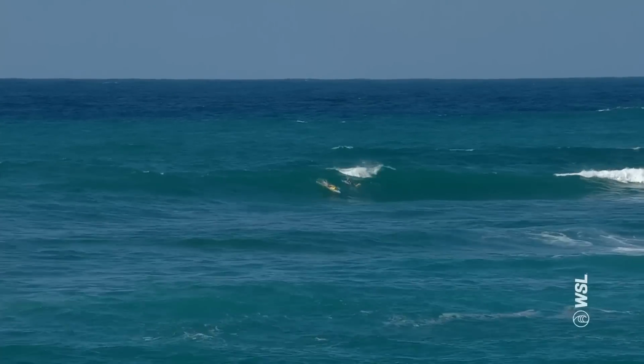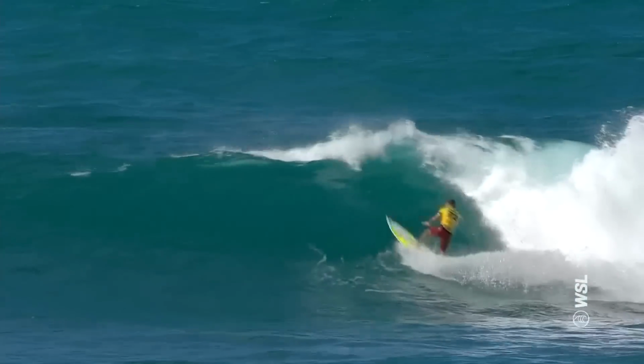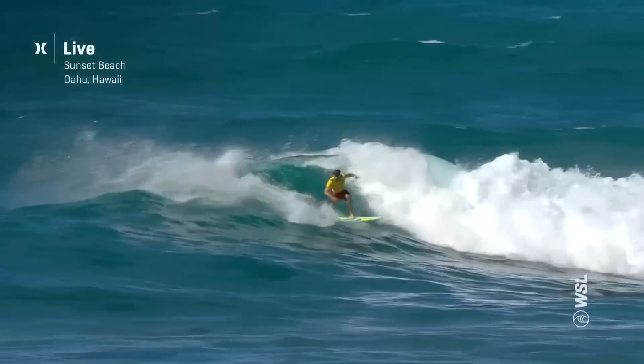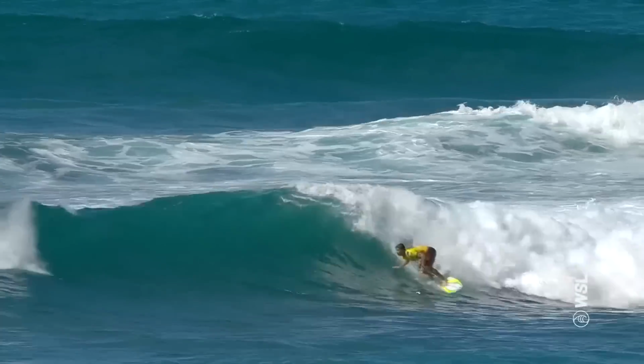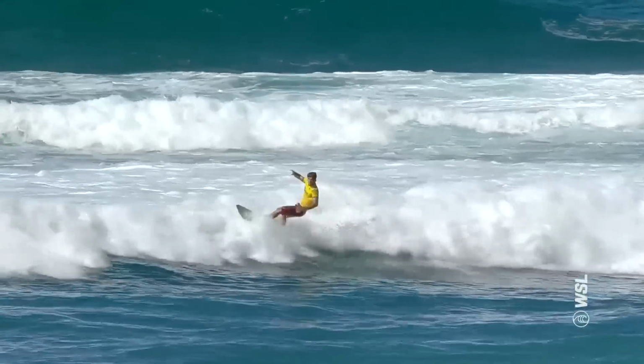Jack Robinson is going to need to get himself out of a little bit of a hole to start this heat, and here he does, Strider, in the break. You see this off the top of the wave, cut back into the power source, looking for it to connect. It looks like it's going to stand up for him. It does. Bangs it off the closeout section. Gets a little fist pump from it.